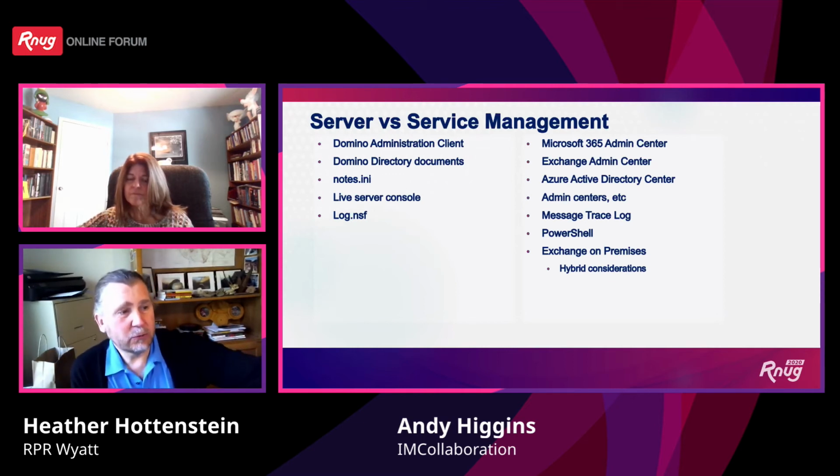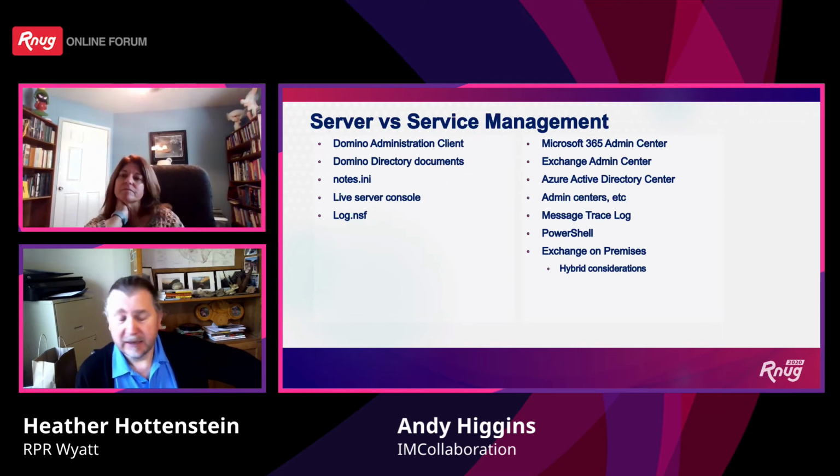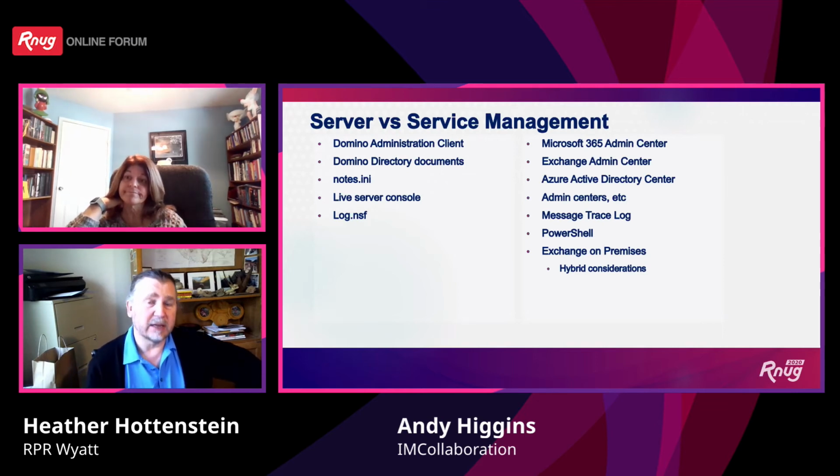But 1, 2, 3, 4, 5, 6. The sixth bullet point is probably the most important thing that you have to know about managing this stuff, and that's PowerShell. If you already know PowerShell on the local machines, you need to learn PowerShell with the Microsoft cloud stuff, because you can do pretty much anything you want with PowerShell nowadays, which is a departure for Microsoft. They have typically only allowed access to the GUI of their systems.